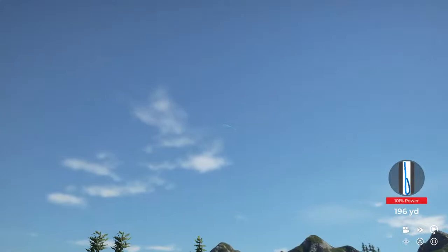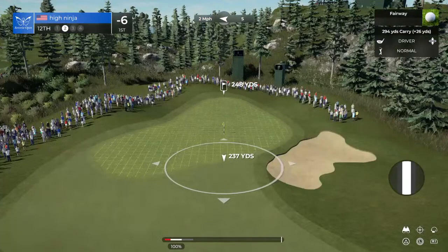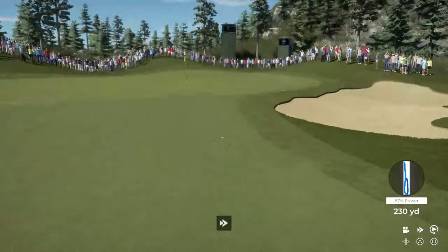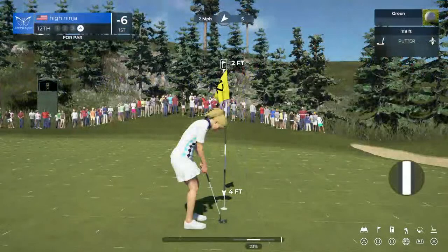Oh, good drive. That one should find the fairway. Time for the second shot at the 12. It's a brave one. Driver off the deck. Oh, absolutely flushed. This putt to get to 7 under the card just didn't drop. Putting for par. And the putt drops, and we're moving on.